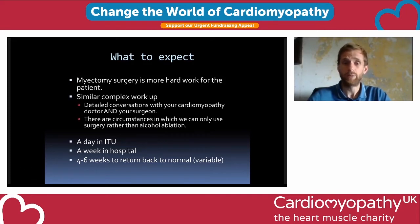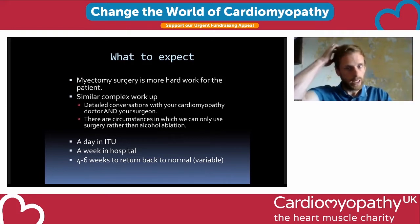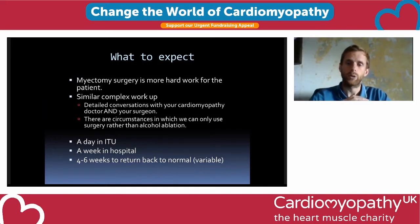And there are some circumstances in which we can only use surgery rather than alcohol ablation. So this might come up in a consultation with your cardiomyopathy doctor, that actually there are things beyond just the heart muscle thickening that need to be addressed, and alcohol ablation can only deal with that heart muscle thickening. This is an occasion when sometimes an operation will be mandated if we want to treat it.